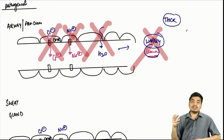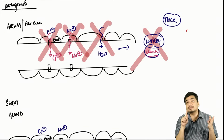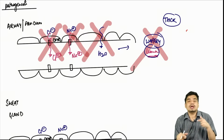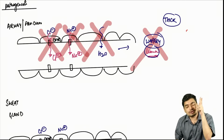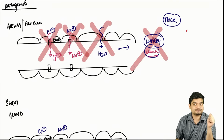If you have thick secretions in the intestine, there will be what? Constipation. There will be delayed meconium passage. There will be obstruction, distal intestinal obstruction, and rectal prolapse will also occur. And on top of that, God also gives them one more obstruction. It gives an obstruction at the level of the vas deferens. God takes away the vas deferens from them. They end up having congenital absence of vas deferens.